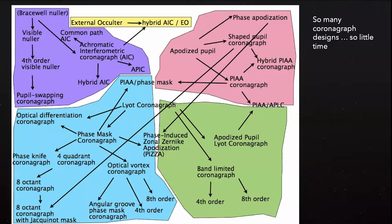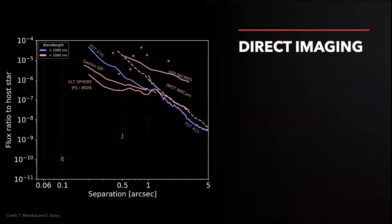I just had this crazy plot. So many coronagraph designs, too little time. But if you're interested in this field, I do encourage you to browse it, look for some papers, because there's a lot of different options. So I'm now going to step you through where we are now and where we're going, and tell you about some of the possibilities. These types of plots in this community, we try to get them right and show them over and over.